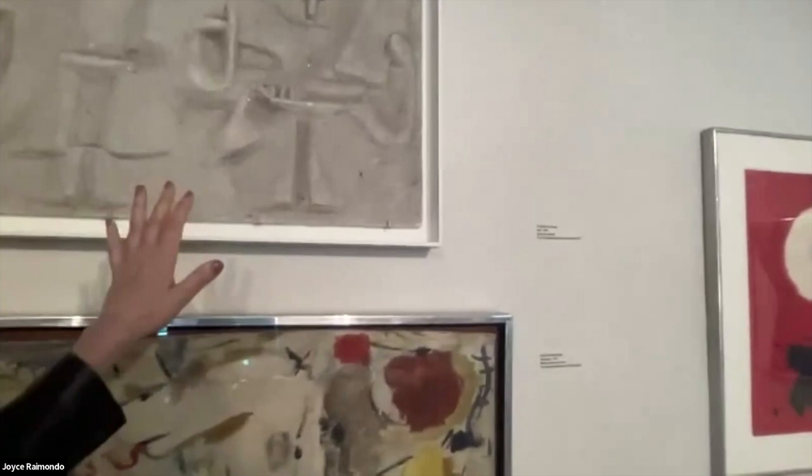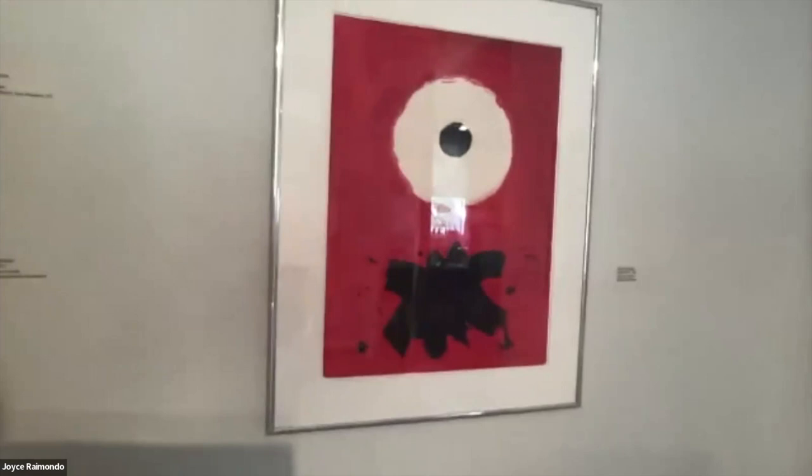This piece is beautiful. It's made with sand casting. And that is Costantino Nivola, Adolph Gottlieb, Paul Jenkins. This is a beautiful acrylic on canvas. It's amazing.